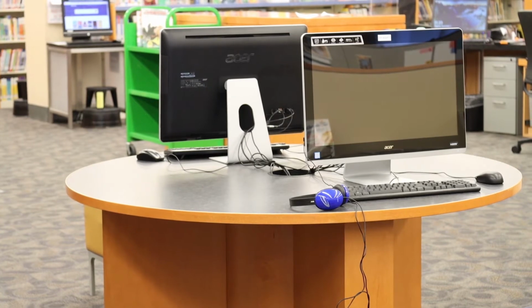The Children's Room also has a wide variety of digital items to use in the room or to take home. The Children's Room has computers for in-room use and iPads.